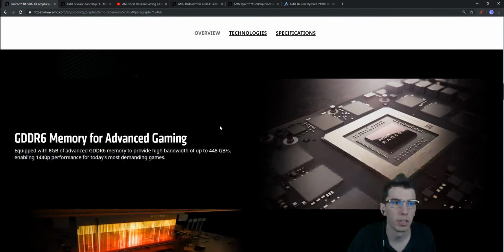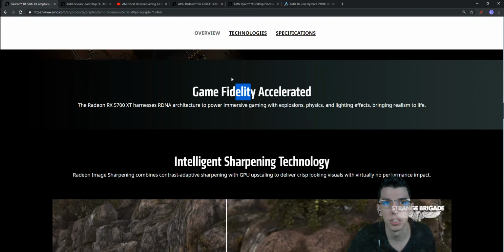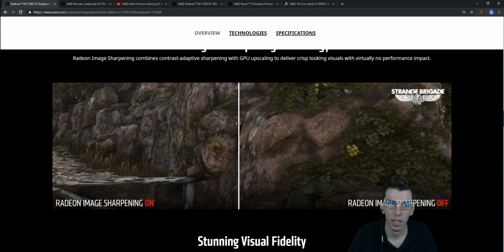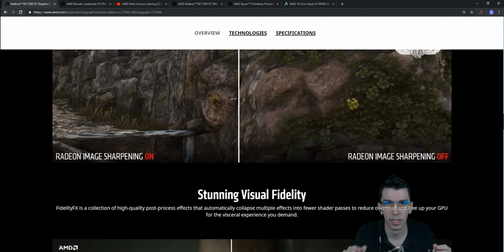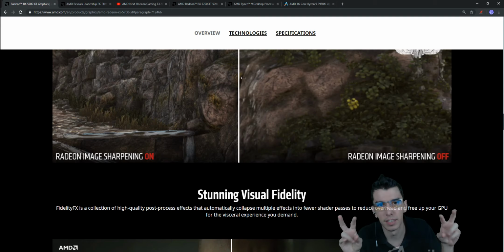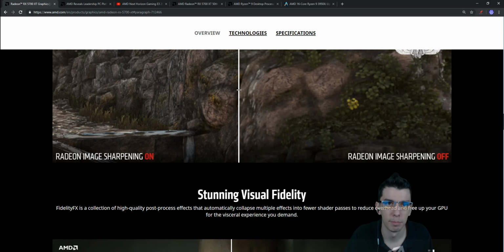So pretty good. We're going to talk about a couple other numbers we can mention real quick, like technology stuff that they were pretty hyped about. Their gaming fidelity, some of their image sharpening was looking pretty good without much of a performance impact. They said no performance loss for some of the fidelity stuff, but I think they showed like a 1% on some of their testing, so basically virtually no performance impact.